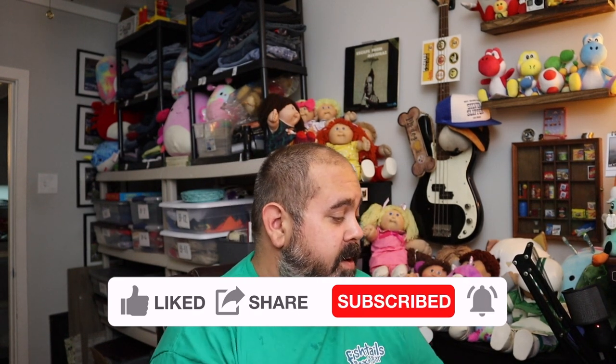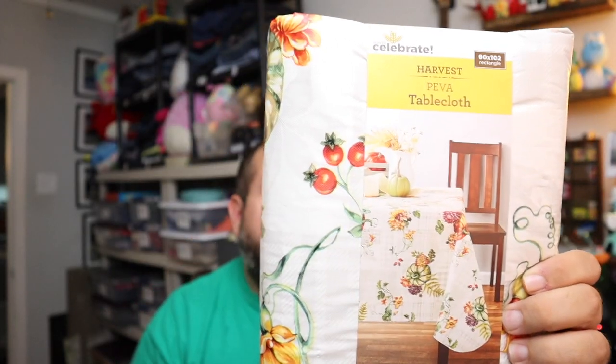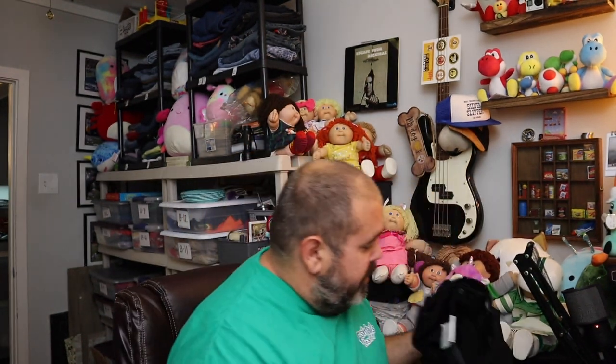So starting off with this, this is a Harvest Piva tablecloth. I imagine Piva is the material it's made out of. It's kind of like a vinyl feeling tablecloth, just in time for the fall season. $14, free shipping.